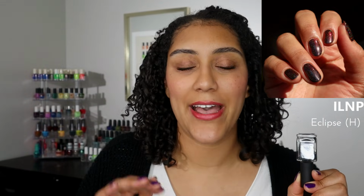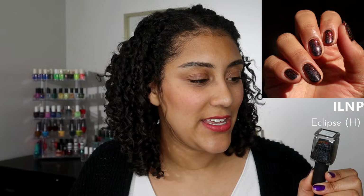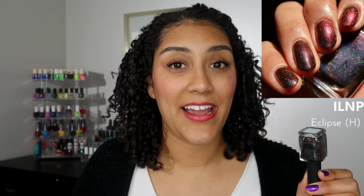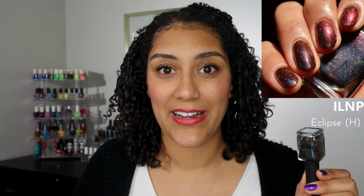Because in lower lighting, you get those gorgeous shifts from black to red and then to copper, but when you take it into sunlight and you can see the rainbows too, oh my gosh, it's gorgeous. And I adore ILNP's holographic pigment. Just their flakies are so irregular in size, it adds a lot of spontaneity to this more serious color. I've had my bottle for a while, so it's thickened up, but mine was fully opaque in 2 coats. I love that. And I really like the red glow that you get at certain angles with this. I thought it was so pretty.